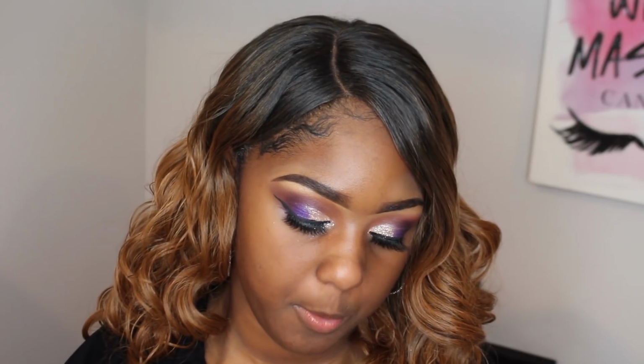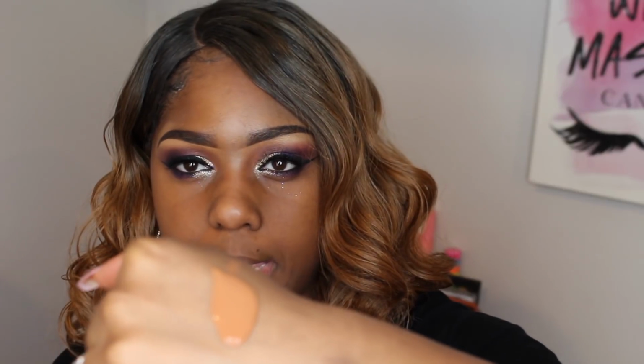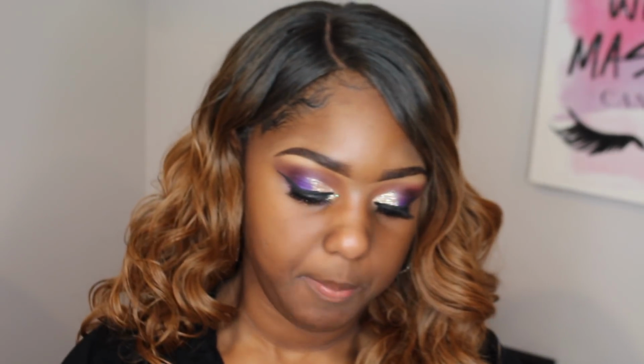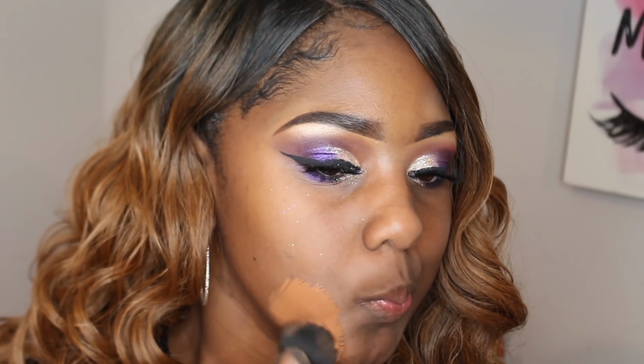I'm going to do a couple pumps. Oh, now I will say, pumping it out on the back of my hand, it already looks a little bit darker, so it may just be kind of sitting in a bottle. I know that sometimes foundations, when they are new and in a brand new bottle, they do have to kind of sit. So I'm going to go on this side with my buffing brush, and I'm going to zoom in so y'all can actually see up close what's going on.